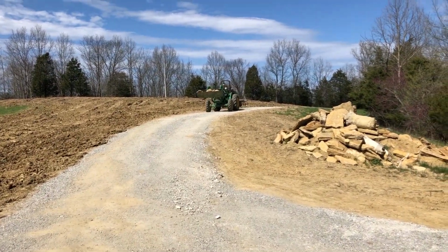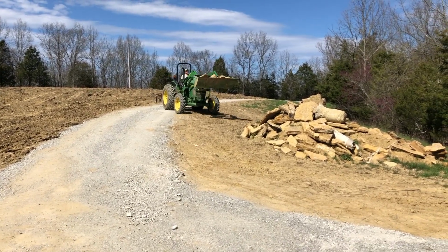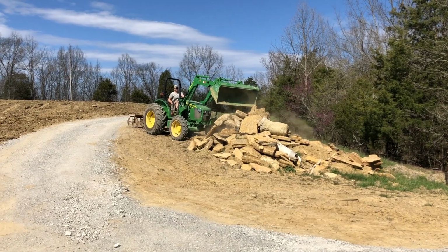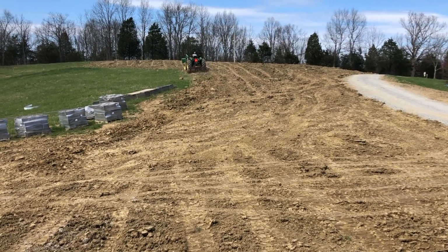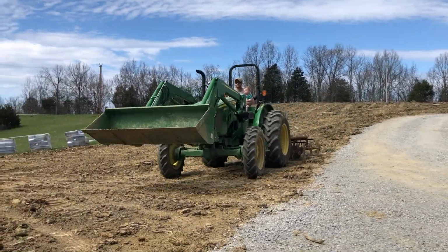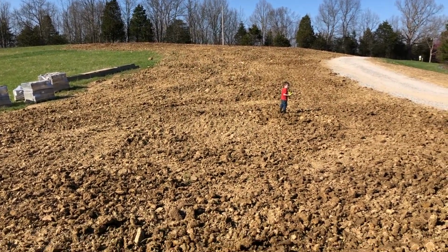James is picking up all the loose rocks out of our yard and he's dumping them in our rock pile here. And then we're gonna plant grass seed. He's also disking as well. James got all the disking done. Looks much better, the ground is.